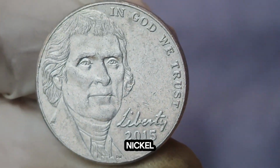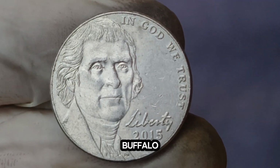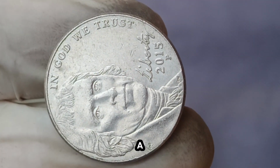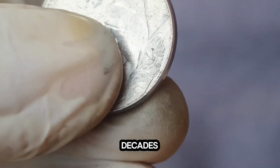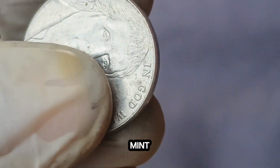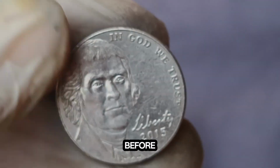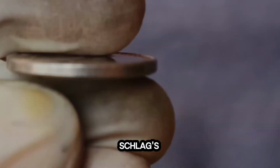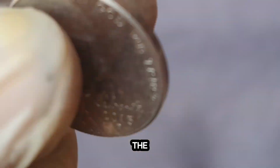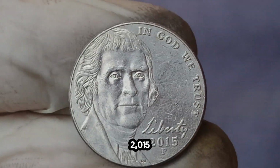The Jefferson Nickel series has been in circulation since 1938, replacing the Buffalo nickel. Designed by Felix Schlag, it has remained a staple of American currency for decades. However, in 2004 and 2005, the U.S. Mint briefly changed the design to honor the Lewis and Clark expedition before bringing back a modified version of Schlag's Jefferson portrait in 2006.